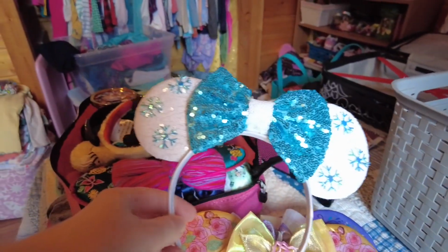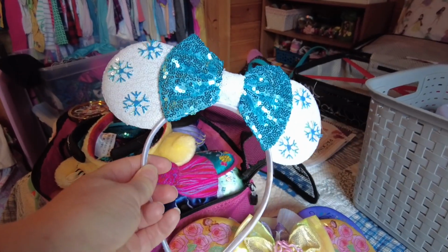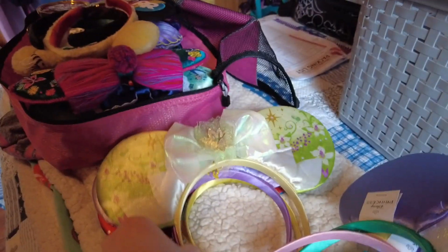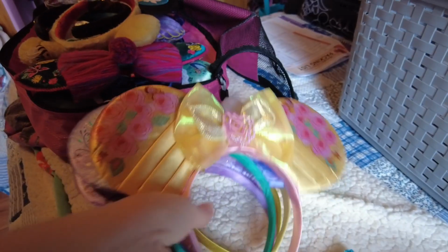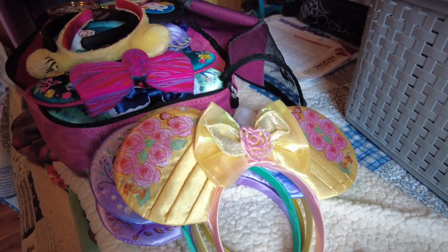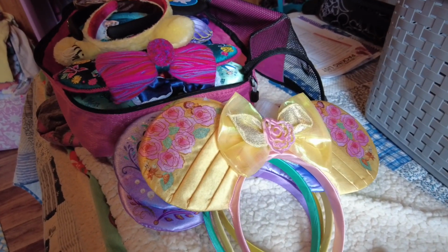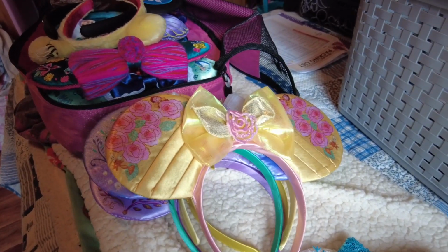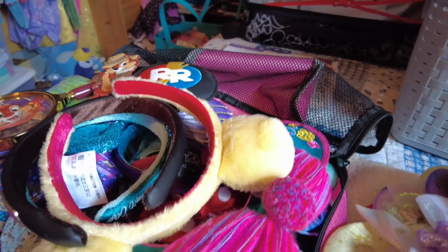I also got, I didn't get this. These I got, I don't know where we ended up with these. But those are little kid size. And then this whole set right here, there's Belle and Ariel and Tiana and Rapunzel and Snow White. Those were a 5-pack from Sam's for like $40. So I'm going to let the kids wear those because if they get broken or lost or whatever, I'm not going to worry too much about it because technically they were like $8 a piece. So $8 doesn't worry me as much as like $35 does. All right, so hang on and I'll get back to you in a second.